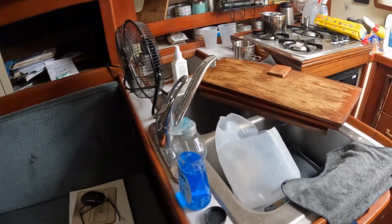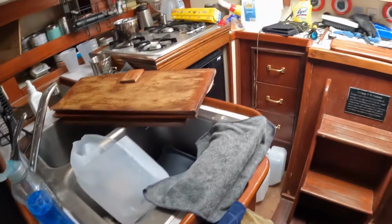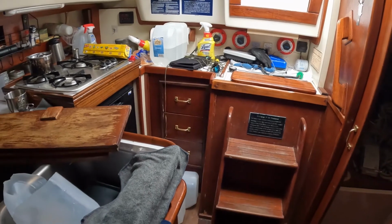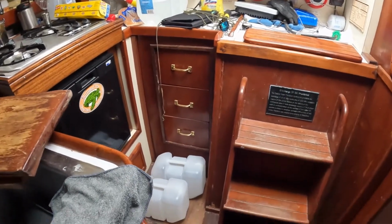And with the wind picking up, the flies picked up. Like, there were no flies in here, no issues with flies. I'd have it open for days, no issues. All of a sudden the wind picks up a little bit, and there's flies everywhere.